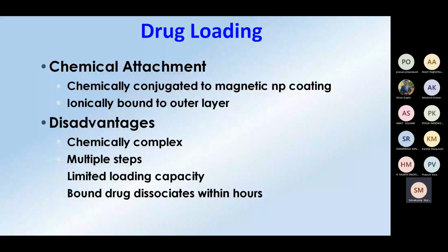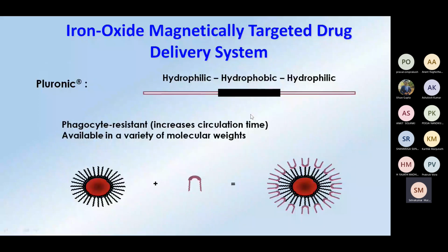And they do have some disadvantages. You cannot take iron nanoparticles at any concentration you want. Iron nanoparticles, of course, are biocompatible and biodegradable, but only up to a certain concentration. So that is also important. And with these chemically complex steps, the mole ratio, how much you are taking, all those things are very important, because pluronic is water soluble and the oleic acid is also water soluble.